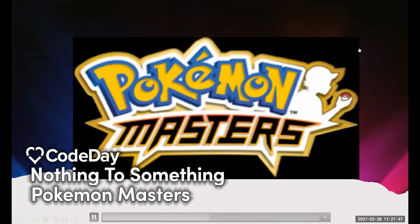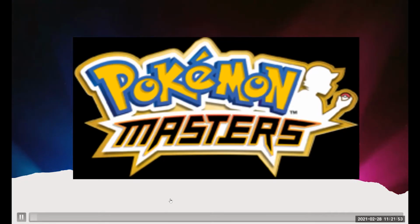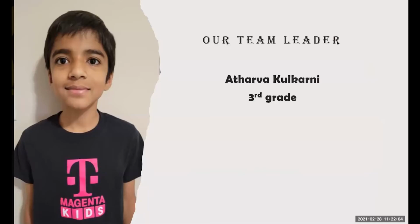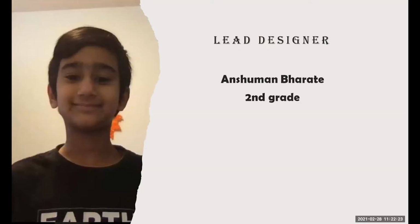So this is our Pokemon Masters game that we created. And this is our logo. This is how we created the game. So I'm gonna show you the game plans, but first, our team leader. I was the team leader, and my name is Atharva, and I'm in third grade. I'm the lead supporter. I'm in second grade, and I'm 7 years old. And my name is Phil. My name is Anshuman Bharati, and I'm the lead designer, and I'm in second.